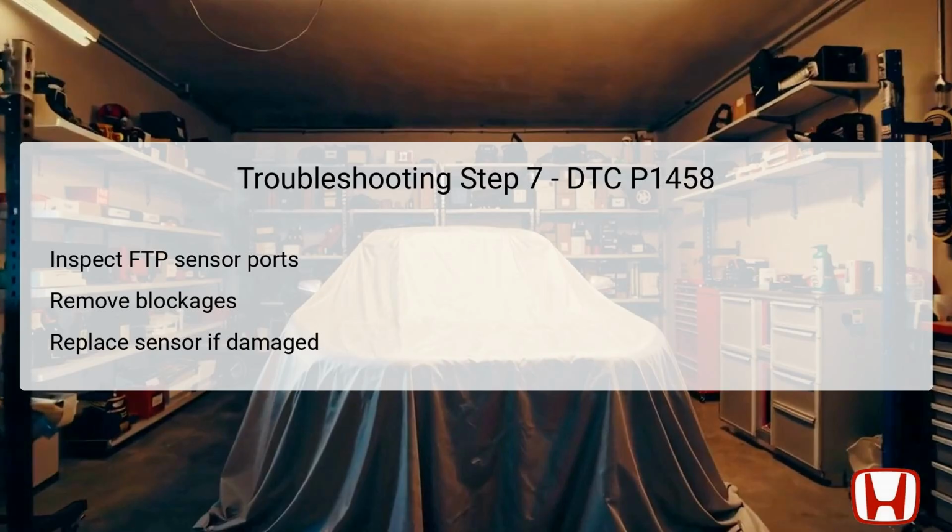If blockages are found, they must be cleared to restore proper airflow and sensor functionality. If the sensor itself is found to be damaged, it should be replaced promptly to ensure reliable performance. If there is no visible damage or blockage, it is time to conclude the testing by replacing the FTP sensor to resolve the P1458 issue.